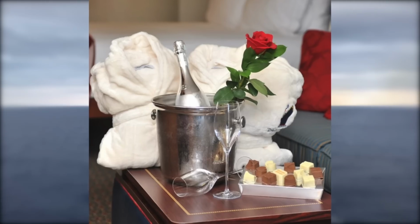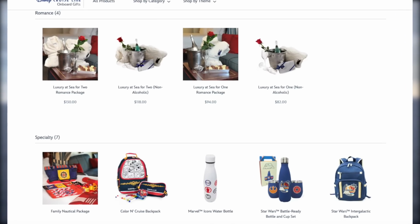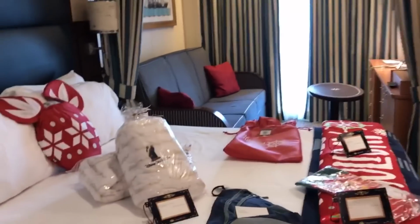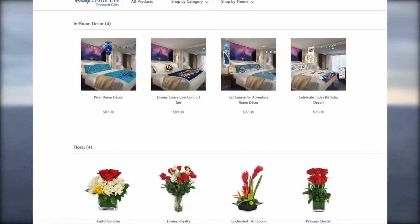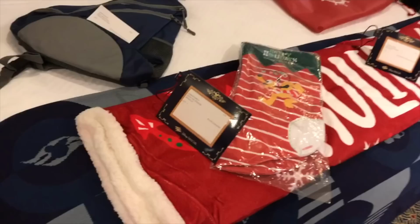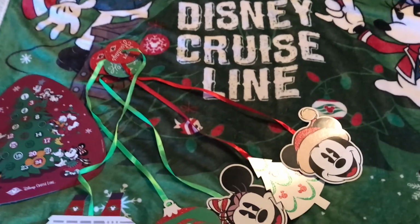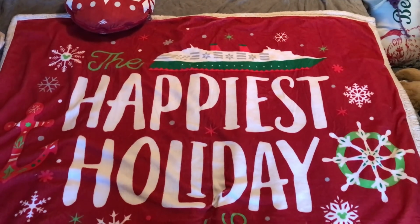And these are my two favorite packages to surprise somebody that I'm cruising with: the romance package. The romance package includes robes, prosecco, chocolate, a rose. The other one I really love surprising people with and just having when we come home again is the room decor. Especially on holiday cruises, they will have Christmas themed and Halloween themed room decor. You get a blanket, sometimes a pillow, maybe one or two hanging things for the house. I really love getting these. They are a wonderful way to enjoy the cruise memories once you get home.